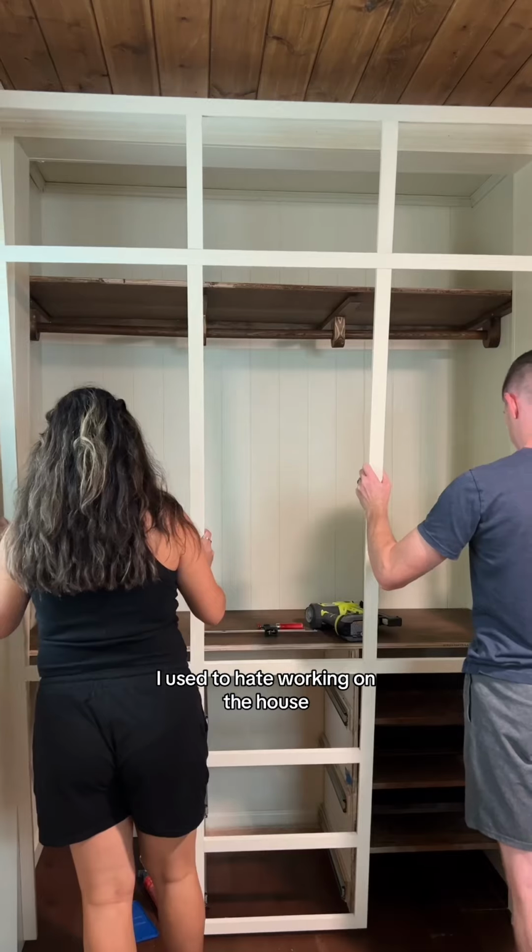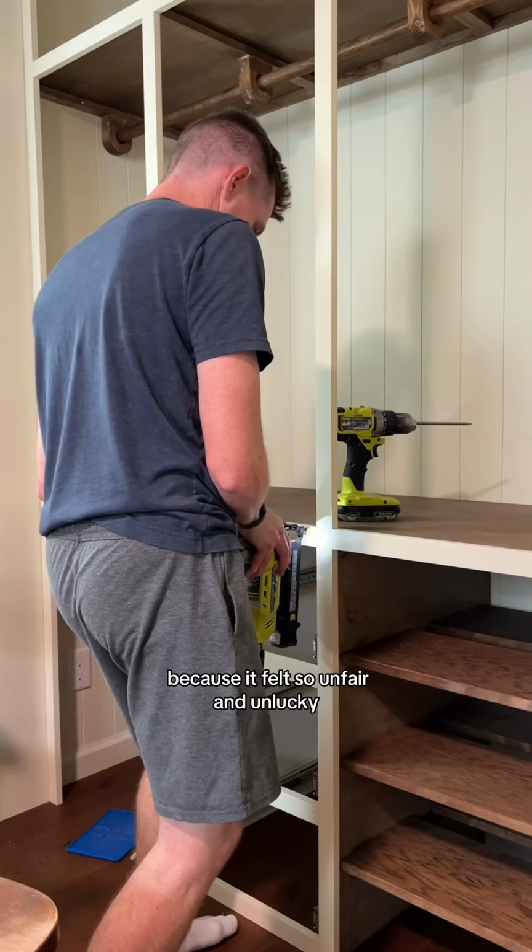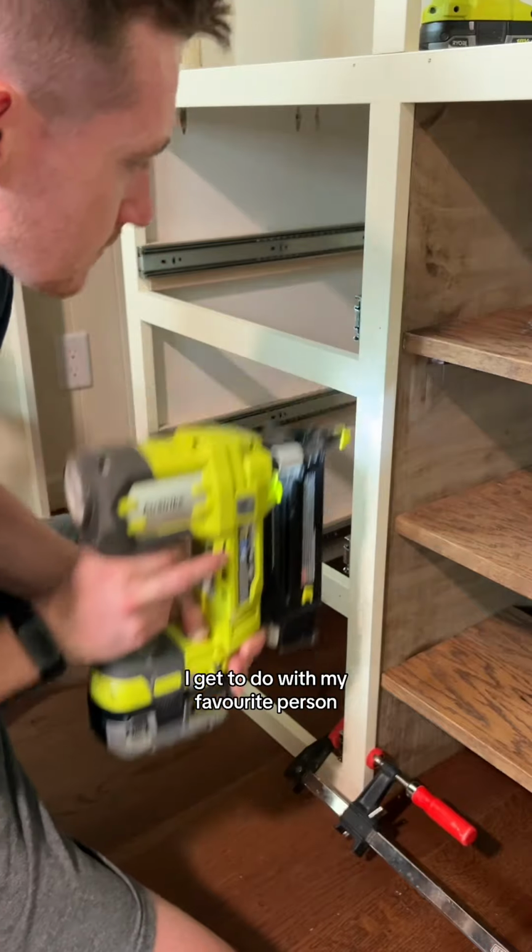I used to hate working on the house because it felt so unfair and unlucky, but now I just see it as something I get to do with my favorite person in the world.